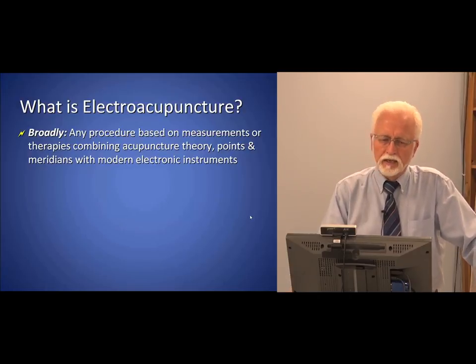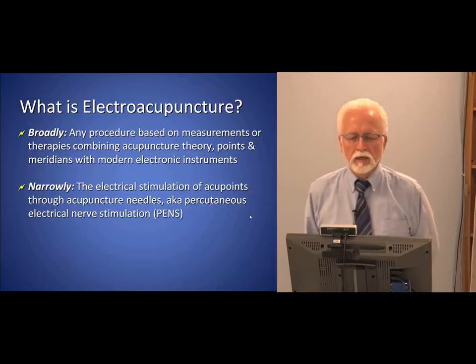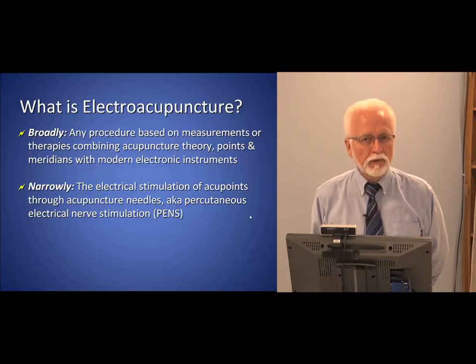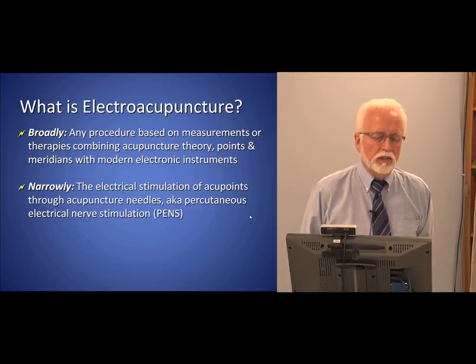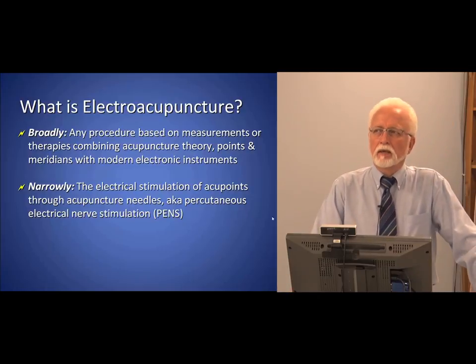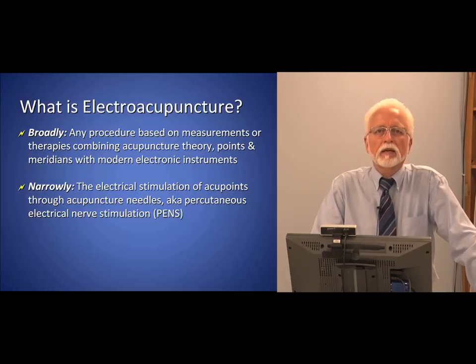That's a broad definition. We are not going to use that definition for this class. We are going to focus on this: electrical stimulation of acupoints through acupuncture needles. This is also called percutaneous electrical nerve stimulation. So we're going to be talking about using the basic standard electroacupuncture devices to stimulate needles.